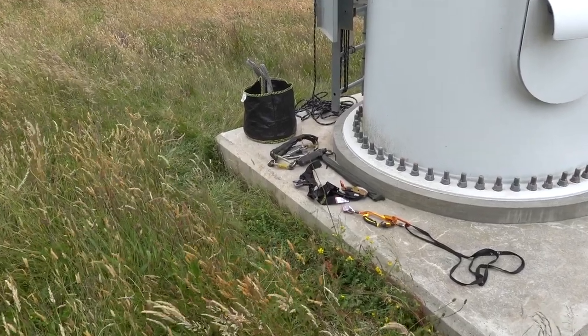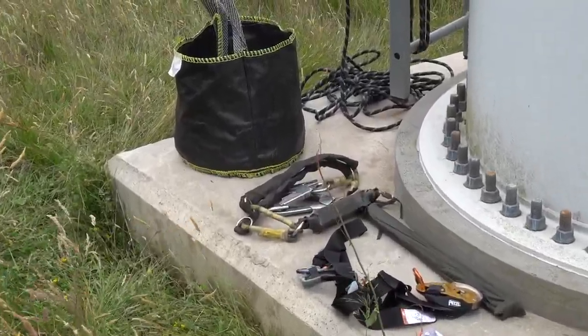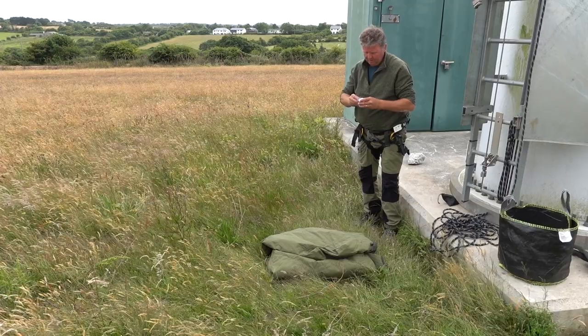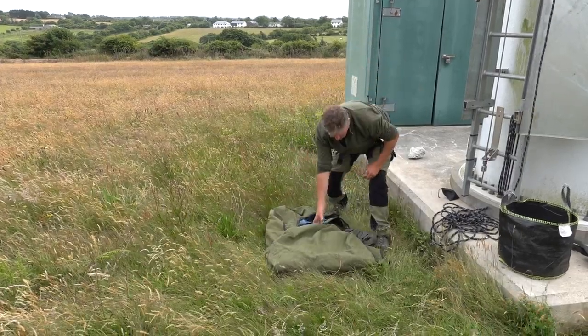My climbing gear is almost all Petzl gear. The Petzl Ascender, the Petzl ID'S Descender, Petzl Sequoia Harness, which is an arborist harness, and a Petzl chest rig.